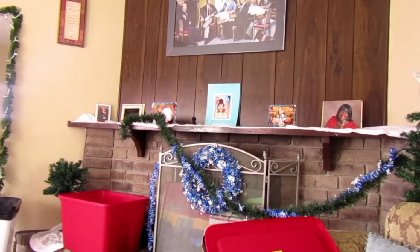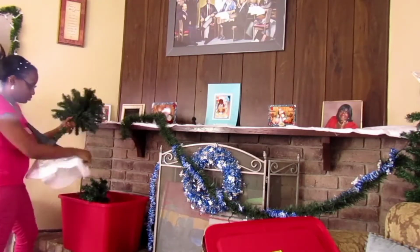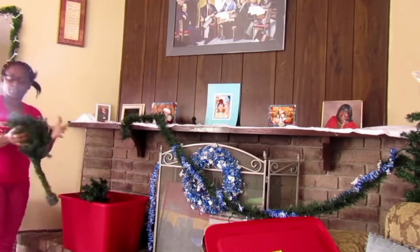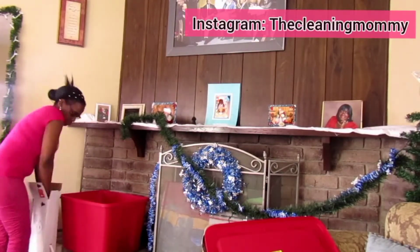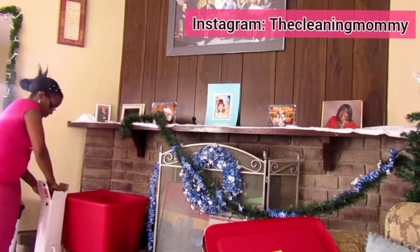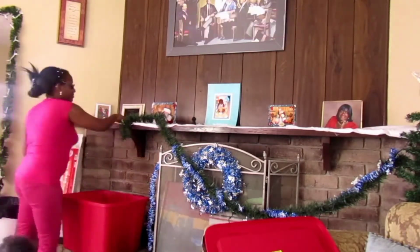When I purchased them, they smelled so good, but when I light them up, they didn't have that smell. So I rarely remember to light them up, and I end up rarely using them. So I put them away. Next year at Christmas, I'll take them back out.